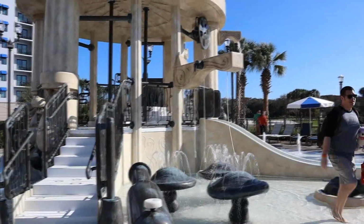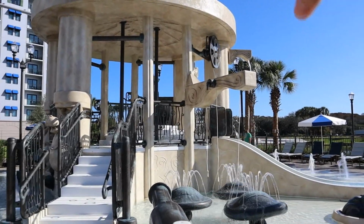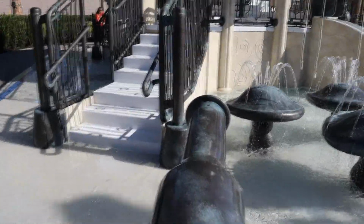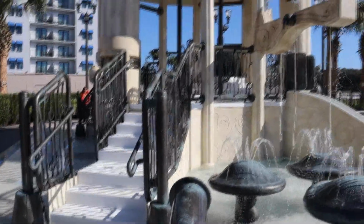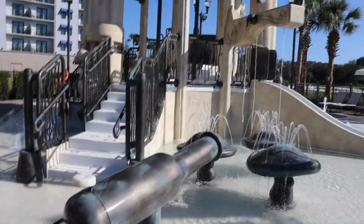Ooh, that's cool to see. Yeah, if you pull any of those white ropes, it'll drop water on top of you right next to those ropes. Very cool. Check out this cannon here. You press this button and it sprays out the front. Really, really cool to see. Oh, nice. Get some turning motion in there as well.